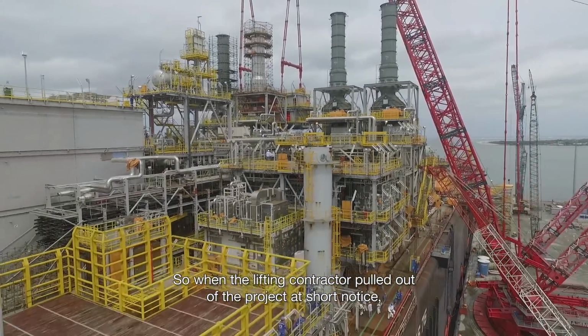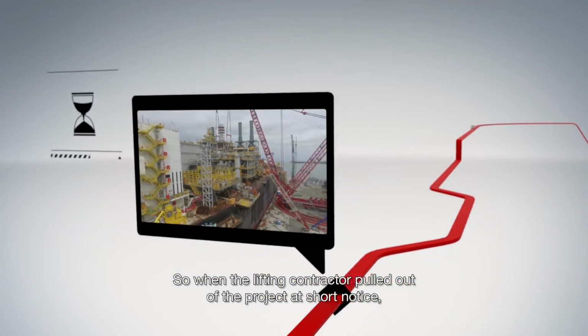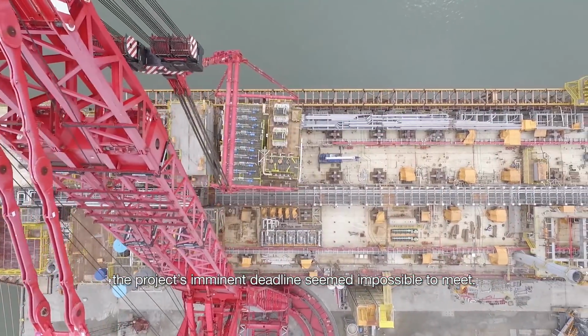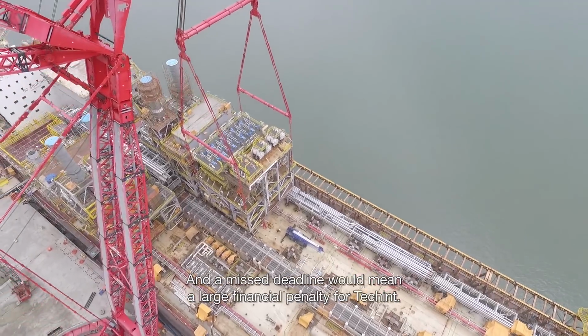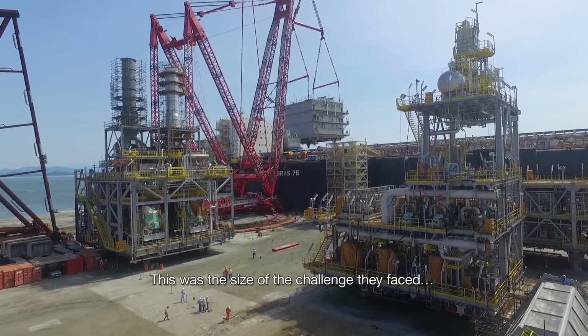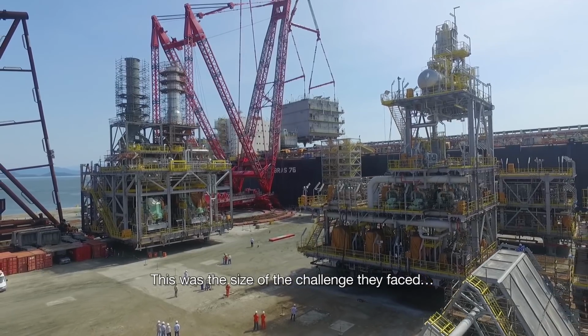So, when the lifting contractor pulled out of the project at short notice, the project's imminent deadline seemed impossible to meet. And a missed deadline would mean a large financial penalty for TechInt. This was the size of the challenge they faced.